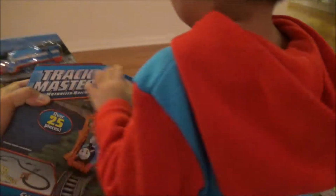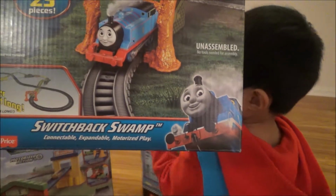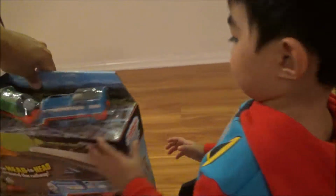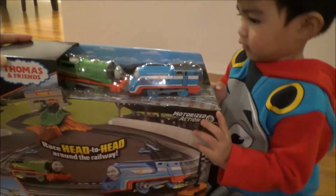We'll open them one by one, okay? And how about this one? This is the Switchback Swamp Connectable Expandable Motorized Play. Wow, interesting. Oh, look at this. I like this one. This is the Thomas and Friends TrackMaster Race Head to Head Around the Railway. This is a railway race set.